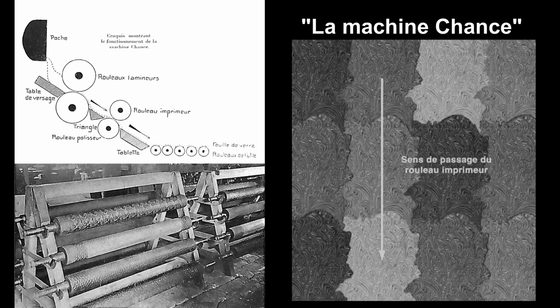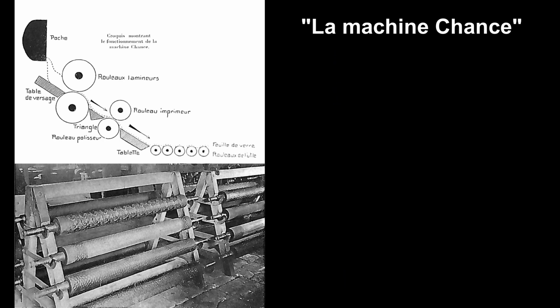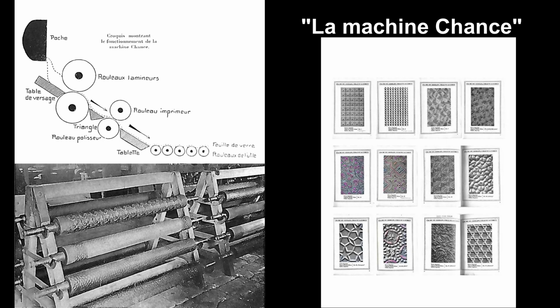This machine used rollers to flatten the molten glass and print a pattern on the top side of this new sheet of glass. At the beginning of the century, around 1900, these patterns featured flowery shapes and references to the animal world. In the 1950s, they evolved into an abstraction of forms. These motifs have varied over the decades, making printed glass a marker of trends and eras.